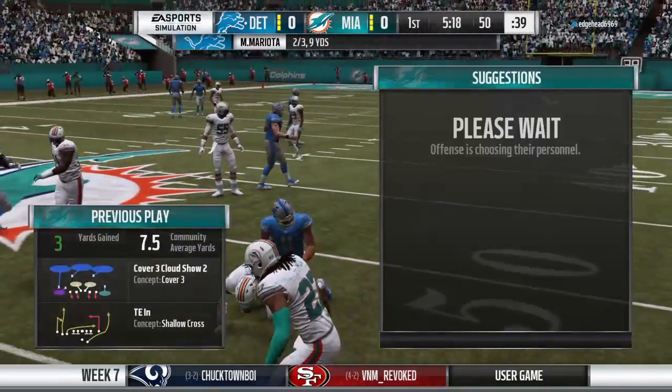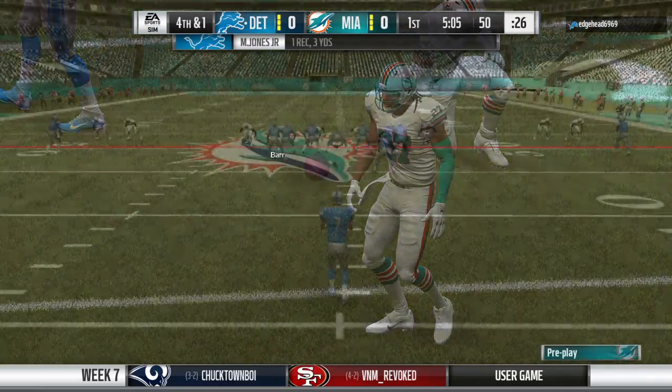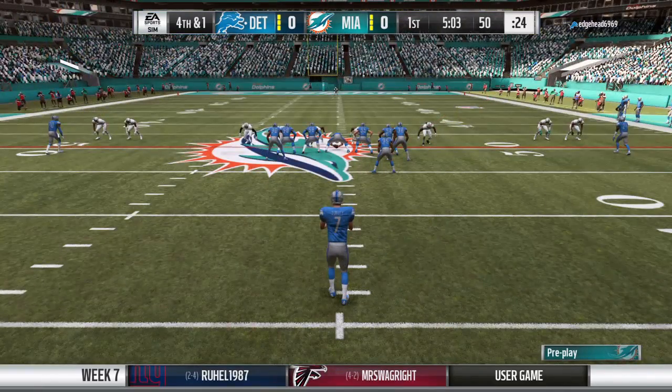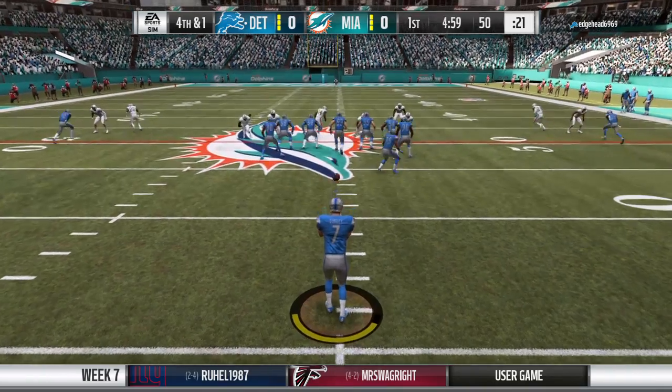And he'll get it out to midfield. Looks like, yeah, they'll spot it right at midfield at the 50. They stop him for only 3 that time, and that'll bring up 4th down. So on 4th down, here's Ryan Quigley now to kick this one away.